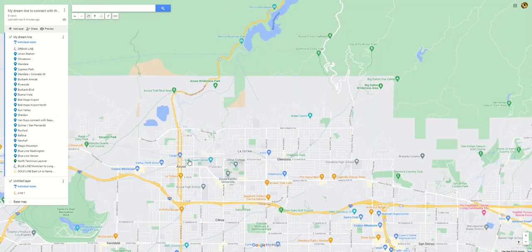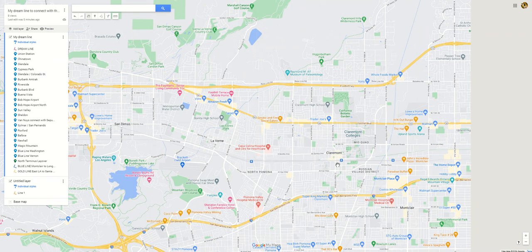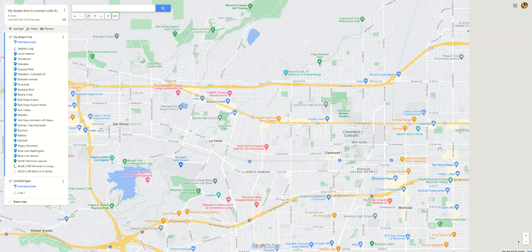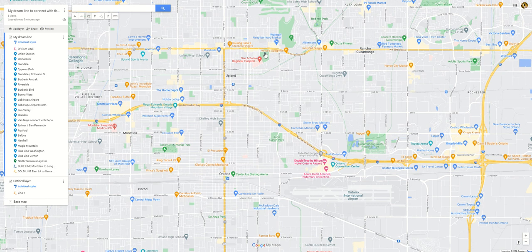Eventually, this line will continue through Azusa, and if you can follow the faint gray line, connect up with the Metrolink at Pomona, the San Bernardino Metrolink line. Continue east again, and the final termination will be in Montclair. If San Bernardino wants to, we can extend it even further. And I think what they wanted to do was take a line and get it over to the Ontario airport, which is down here. So this line will go up or go this way on the Metrolink tracks, go down.